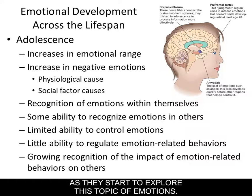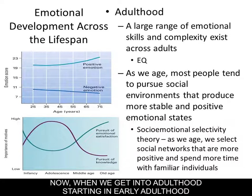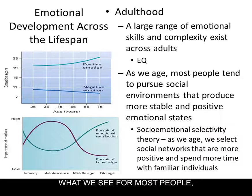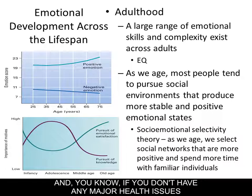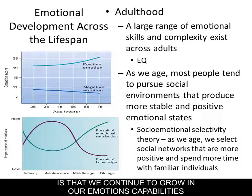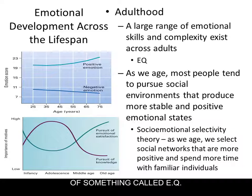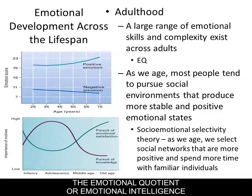Now, when we get into adulthood, starting in early adulthood and going actually throughout our entire life, what we see for most people, if you don't have any major health issues or problems, is that we continue to grow in our emotional capabilities throughout our entire lifespan. We talk about this concept, and we mentioned earlier, of something called EQ. We're studying the idea of emotions, the emotional quotient or emotional intelligence that people have.